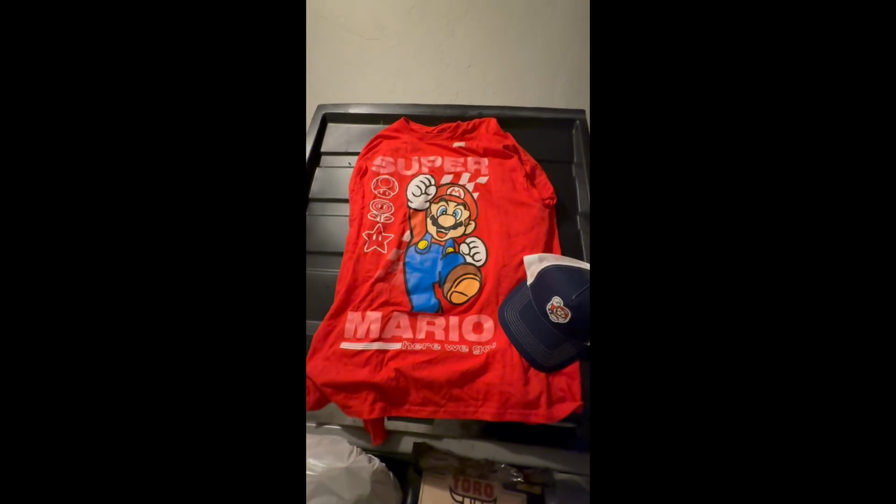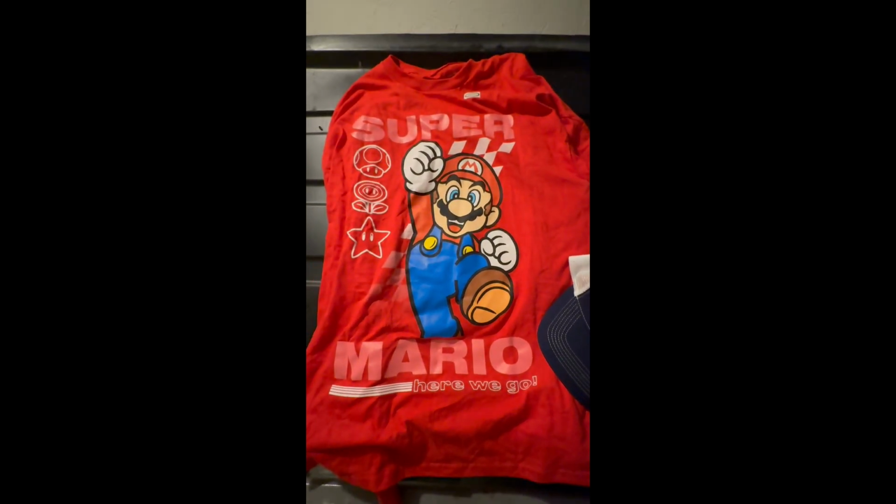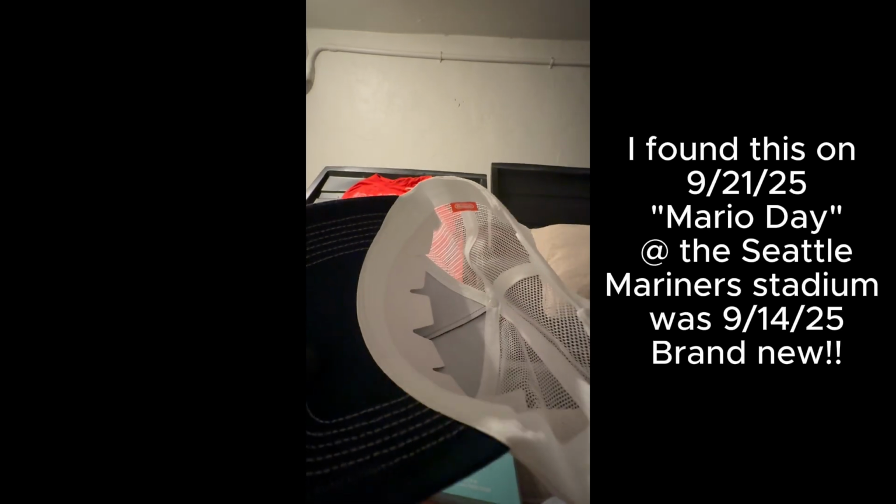Here's a bunch more stuff I just pulled out of this bag right here. Look at that up there. It's like a brand new, what does it say, Super Mario, here we go, shirt. That's awesome. Check that out for a second. That's sick. Here's a Mario X Seattle Mariners collab hat. I've never heard of that before. It's brand new. It's got the paper thing inside of it. So it's like a Nintendo Mariners collab.